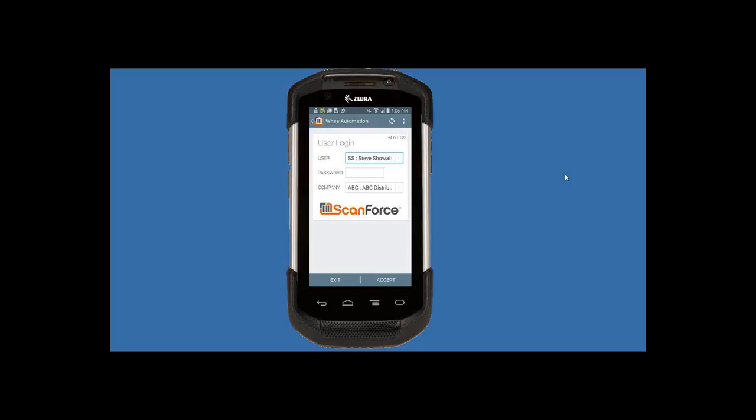Now, to hit on a couple of things here, ScanForce runs on pretty much any device these days, iOS, Android, Windows devices. You're looking at a rugged Android device right now, but again, there's a lot of flexibility with the actual hardware or scanners.